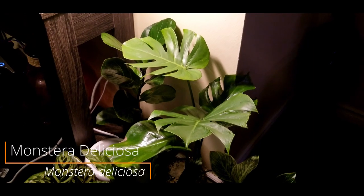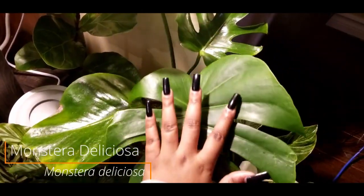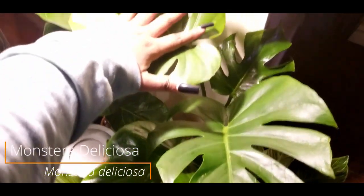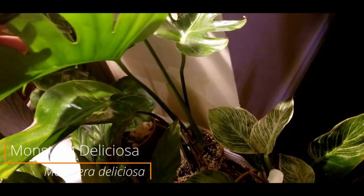Another pride and joy of mine. We have two big beautiful leaves. This is with my hand. This one's a little bit smaller, but also my hand. We have the two smaller, older ones. It had a bit of sun stress this summer, a bit of sunburn. But other than that, it's been thriving. It's chilling. It's cool. We're good.